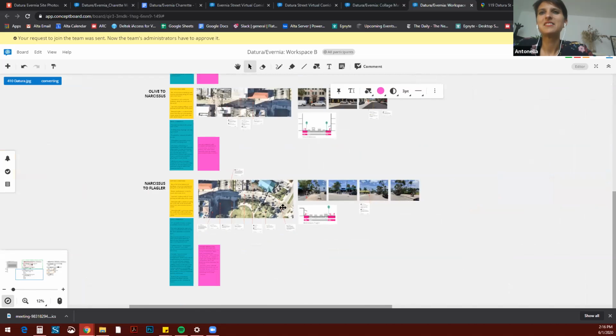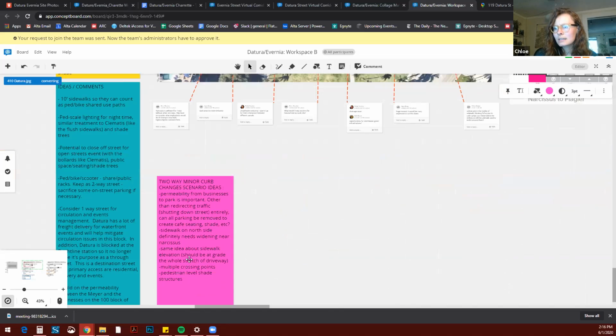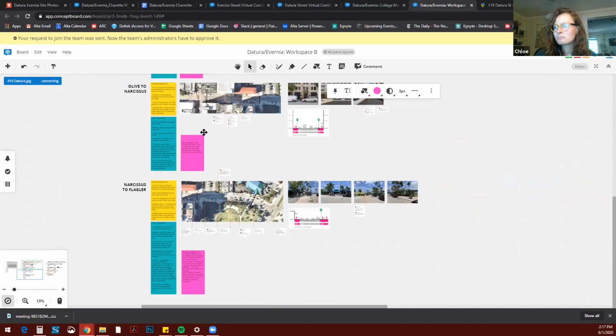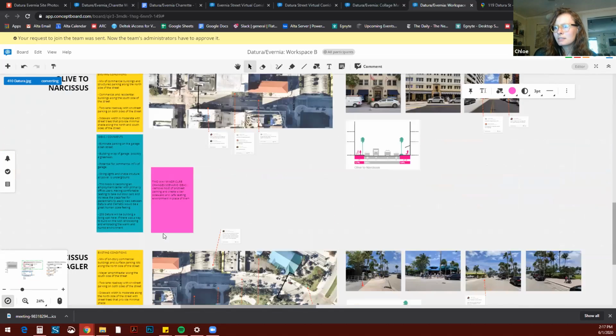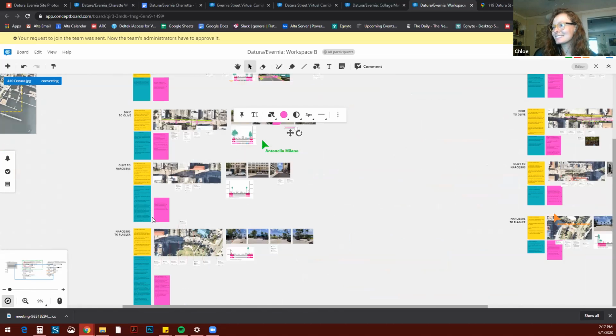Yeah, those are general thoughts on what's going on. Let me see if I have any other notes. Yeah, pedestrian level shade structures, that would be really neat. And sidewalk upgrade. Those are the basic things. You want to jump to Evernia? Yeah, why not? Down there.